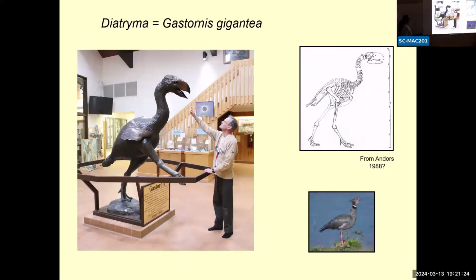It's been debated for a long time whether this thing is a carnivore or a plantivore. And the latest theory is that it eats plants. And that was based on a study done by this guy here, Andors, who looked at the physics of the way the skull would work. Did it have the strength to tear animals apart? And he thinks it does not. Another guy named Ken Rose, who's at Johns Hopkins, thinks it does. So the question's still out there.